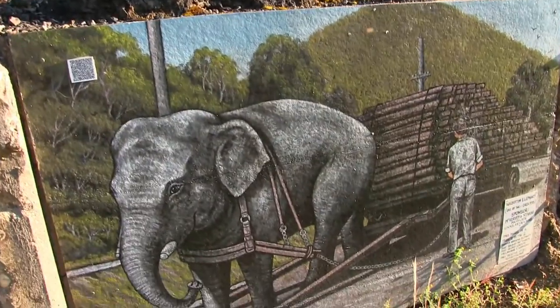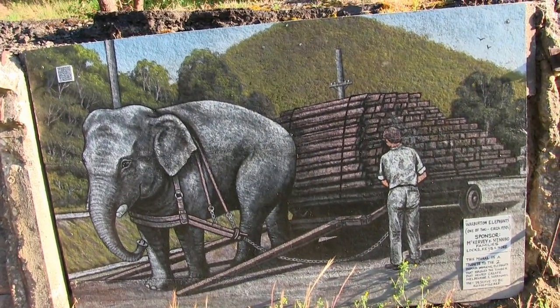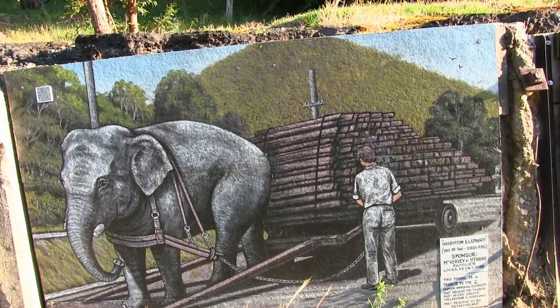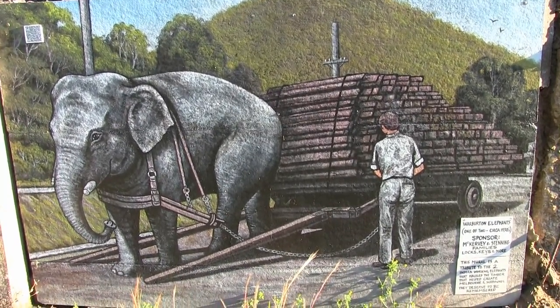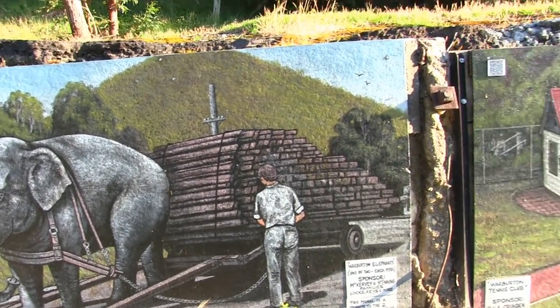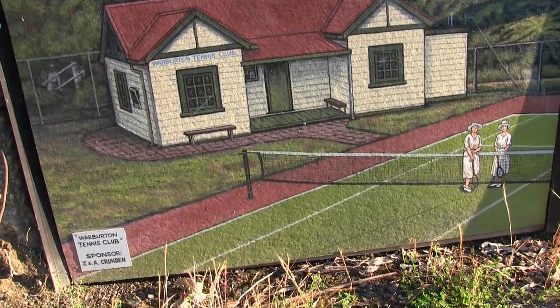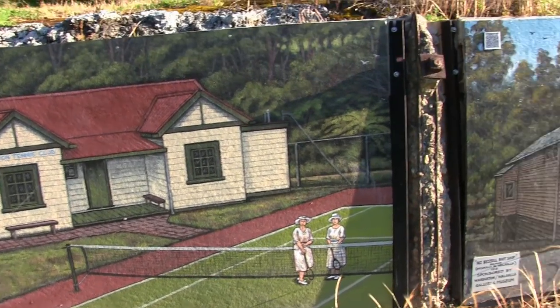It says what each of them are about. The elephant is buried down near the hotel. Apparently there was an elephant here. And it died, and it's buried near, see the mountain? Mount Little Joe, which you see here. I don't think that is the place. Anyway, we'll see.